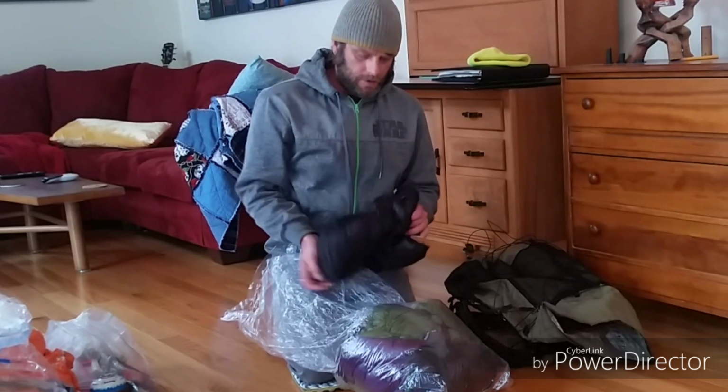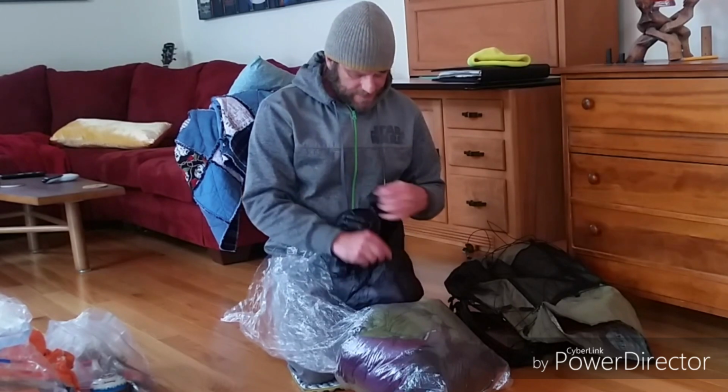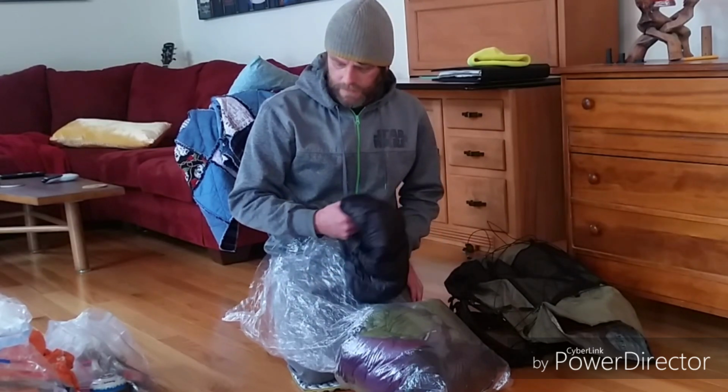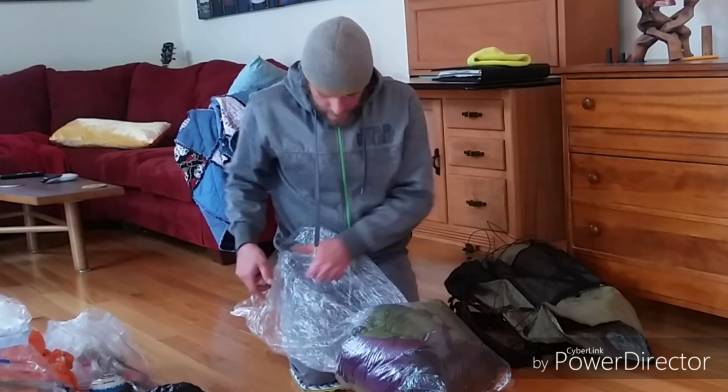It's a little Z-Packs hood, balaclava, it's down, face zips up. Like I said, I'll do more in-depth reviews and stuff on these equipment later. But I did wear that at night instead of this.